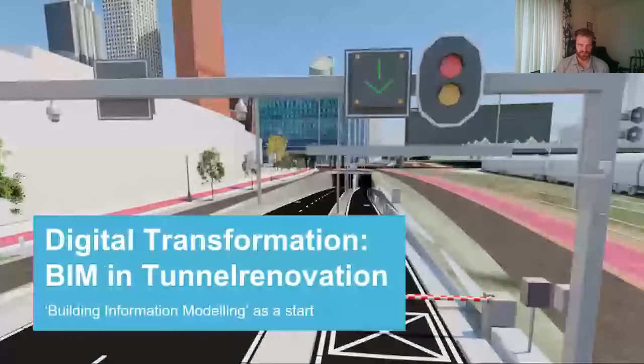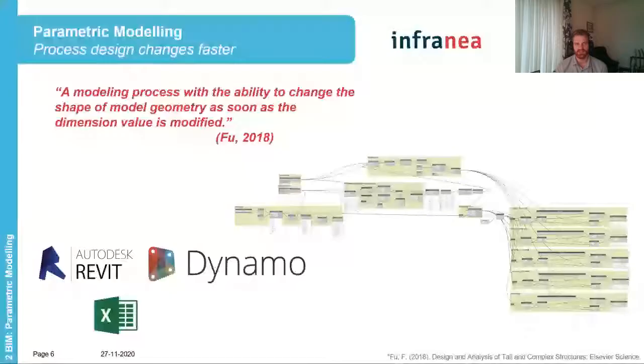The first method is parametric modeling. Now, there was another session on that, I think it was the first session. Parametric modeling can be defined as a modeling process with the ability to change the shape of a model or geometry by changing its parameters. So by changing dimensions or measures, you can change the shape of the geometry. In this project, we used Autodesk Revit in combination with Dynamo and Excel.